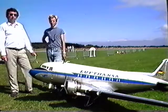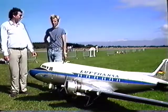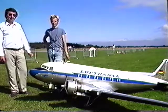1/6 scale. Is it? How many servos would you use in this then? 14 servos. 14. And how many receivers?